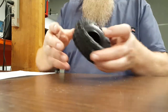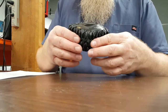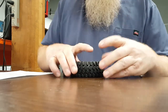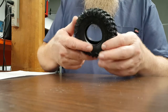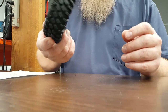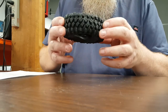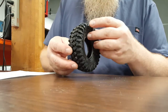And this just bounces right back also. So it may be a soft compound, but it has no sticky to it like the Predator or the Rock Beast or the Rock Claw. They've got a sticky to them. These feel sticky on the outside, but when you collapse them, they just pop right back. So they're not as sticky as they may seem. I think these are going to do well on the rocks, and I think they are going to do well in the hard dirt. I don't know how they're going to do in the loose dirt. And they will probably do well in the mud. But we're going to find out.